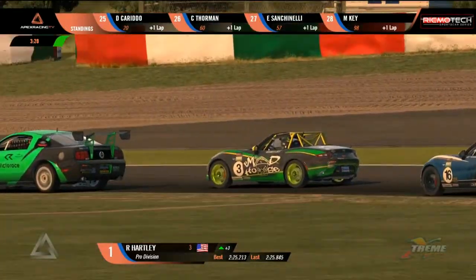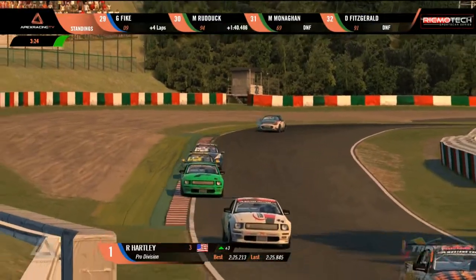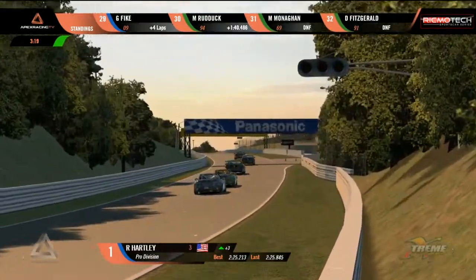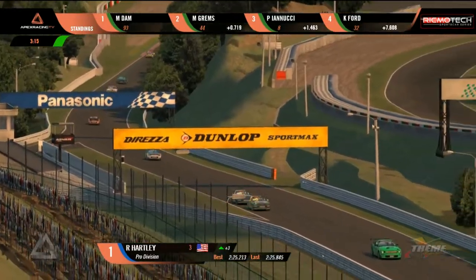What's the official time left, Alex? 3 minutes and 26. Yeah, 25. Still quite a way. This will be the last lap when we get to the line. A couple of laps to go. Penultimate lap when we get to the line, yeah. It's not over yet.